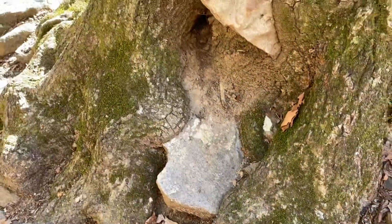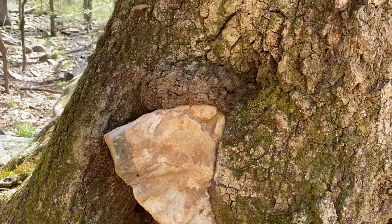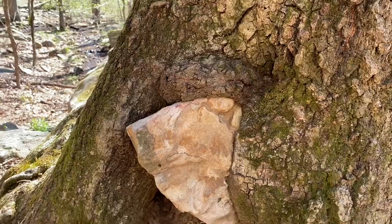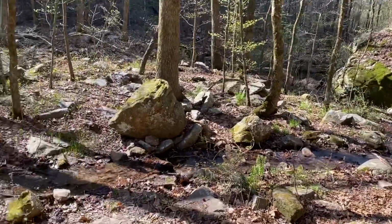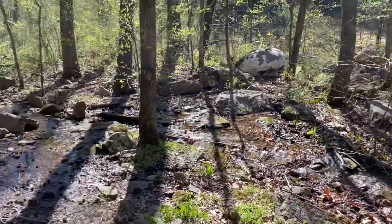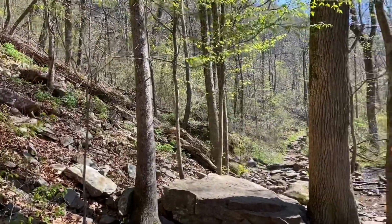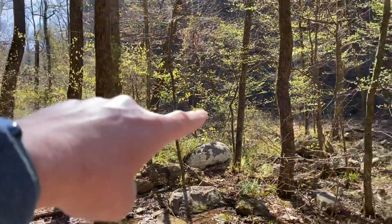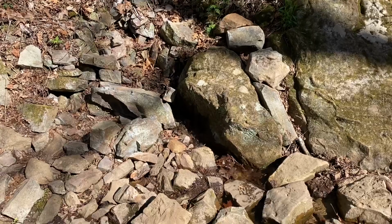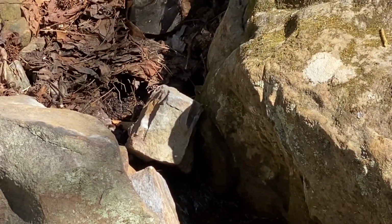Here, this tree has enveloped this rock and has just taken over and absorbed it into the root system. With the amount of water that's coming out of here, this isn't even the creek. This is just flow from one of the runoffs of the mountain. The falls should be going pretty good. The creek is just on the other side of that berm. The water is literally springing up out of a hole in the ground.